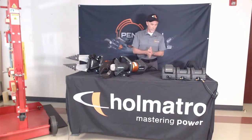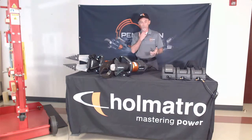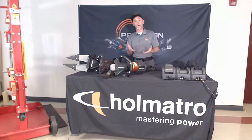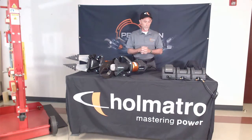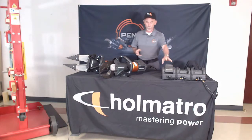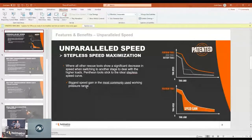Hopefully that makes sense to everybody. Since batteries are so critical, what we've done is we've actually made it so that you can check them out yourself. I'm going to show you a quick PowerPoint slide here. You can actually plug these chargers into your computer and have the battery health checked. It'll tell you the state of charge, the battery health, you name it. It'll tell you everything you need to know about this battery.